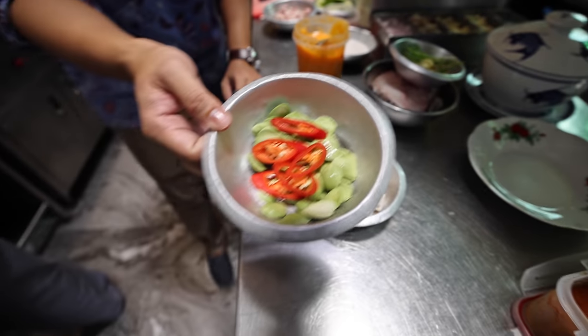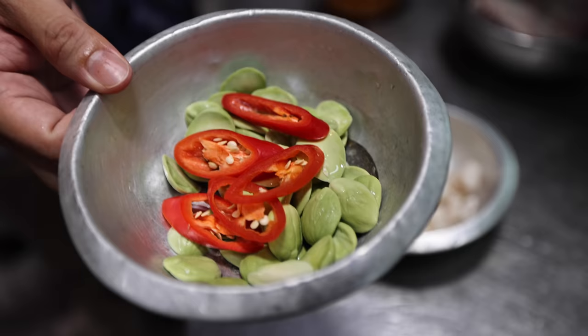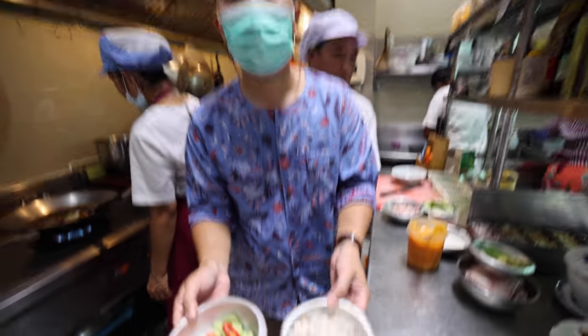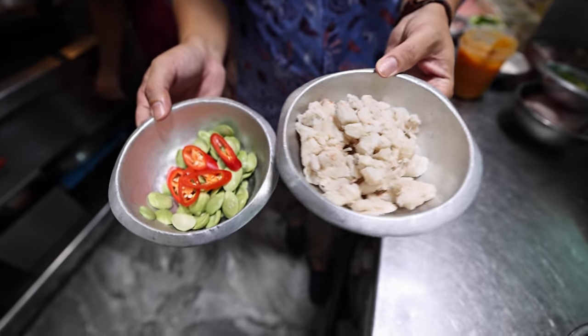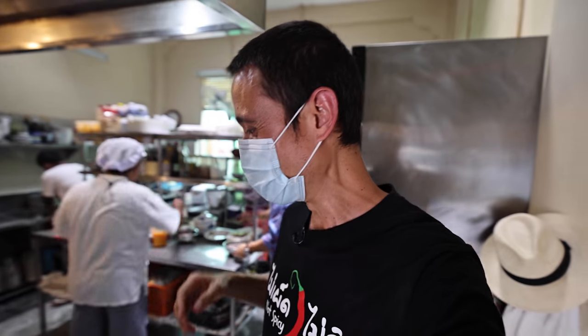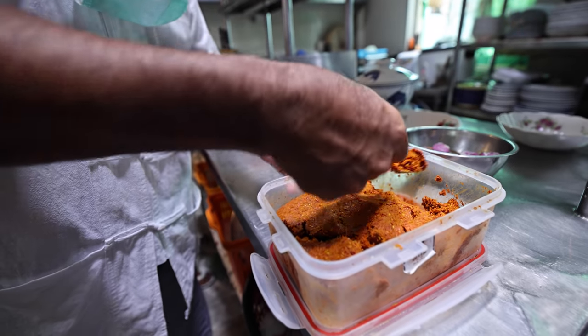My favorite ingredient, sata. Yes, I love sata. What type of pad sata will you make? Pad sata with crab meat. Okay, this is crab meat. Stink beans are a highlight of any Peranakan meal, and they're going to be making stink beans with crab, with shrimp paste and curry paste. Curry paste looks wonderful.